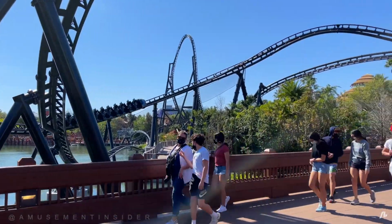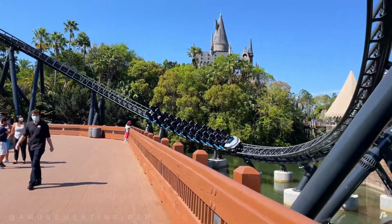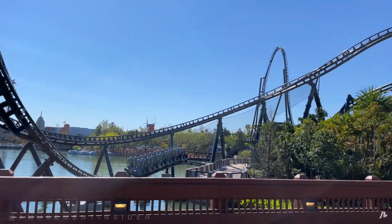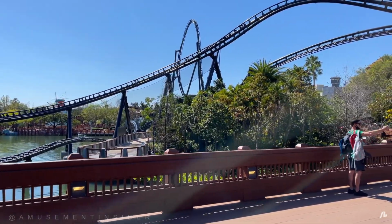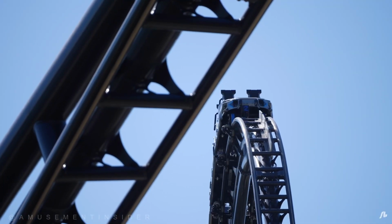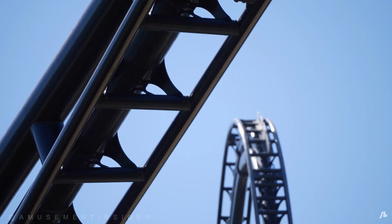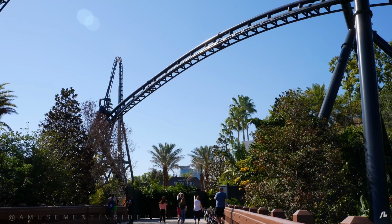Now let's look at the stats quickly. VELOCICOASTER is an independent blitz coaster and is going to be Florida's fastest and tallest launch coaster with a height of 154 feet and a max speed of 69 miles per hour. But it's not going to be the fastest and tallest one in the world. The fastest one is Ice Speed in Italy with a max speed of 74 miles per hour, and the tallest ones are Red Fire in Turkey and Ice Speed in Italy. Both have a height of 180 feet.